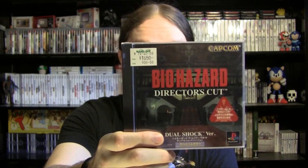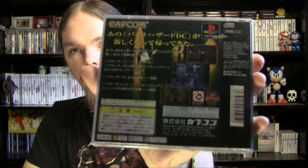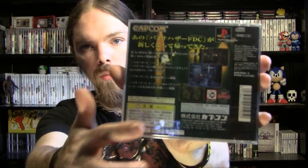I'm currently looking at a reflection of me. Oh yeah, hey there, Mr. Man. Anyway, on the back though, there is something very, very cool. It's a picture from Resident Evil 1.5. Now, Resident Evil 1.5 is the original version of Resident Evil 2 until they scrapped it at like 80% completion, which is a damn shame.